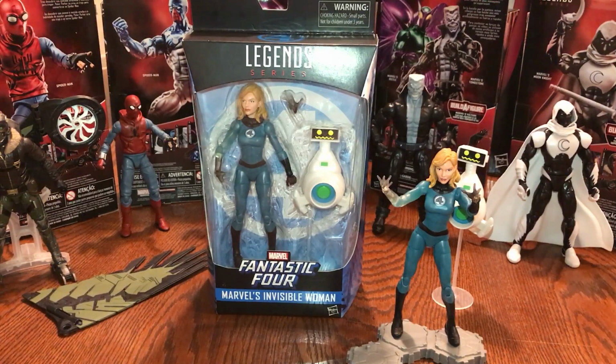All right, guys. So some news hitting for all you collectors out there. The Marvel Legends Fantastic Four Invisible Woman is starting to hit Walgreens, the Walgreens exclusive. So they have hit. They are packed 6 per case. I have not seen the sidekick in the store that I found this one at.